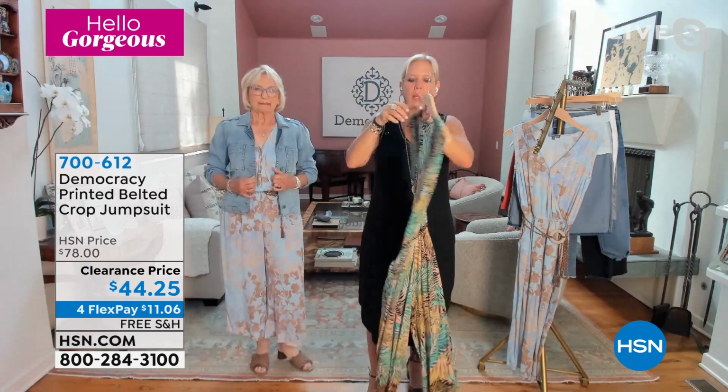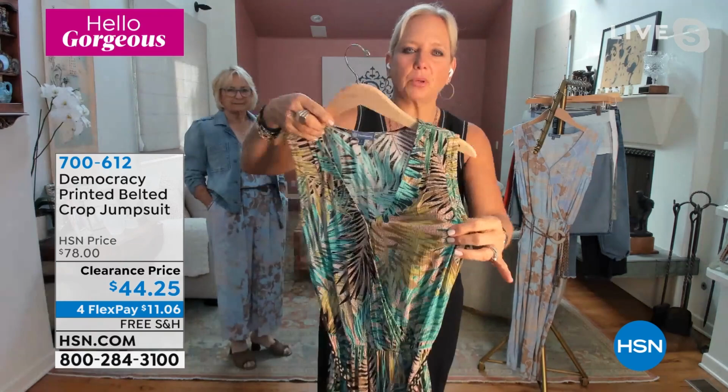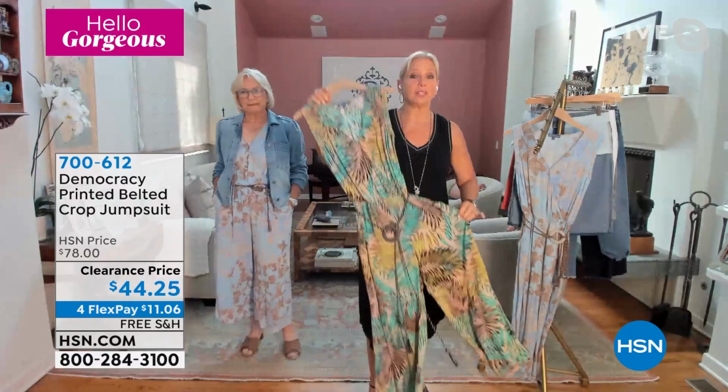I have the blushing nude on. What's beautiful about this is, I don't know if you could tell, but in the background, there's a little animal print. So you get this beautiful tropical floral, and then you get this soft, subtle little animal print. It has a little braided belt. Of course it has pockets, because we have to give you pockets with everything.